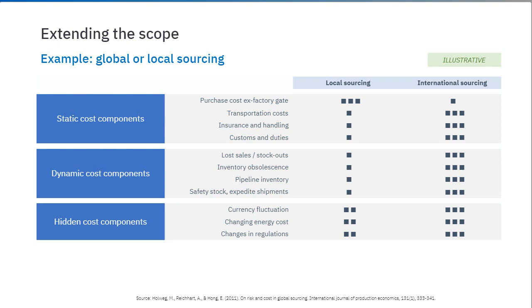This is a framework that I thought is quite useful, and that actually compares the total cost or the total benefits of the global and local sourcing. And so what that framework does is it breaks down the different sources of cost into 3 different categories: static, dynamic, and hidden cost components.